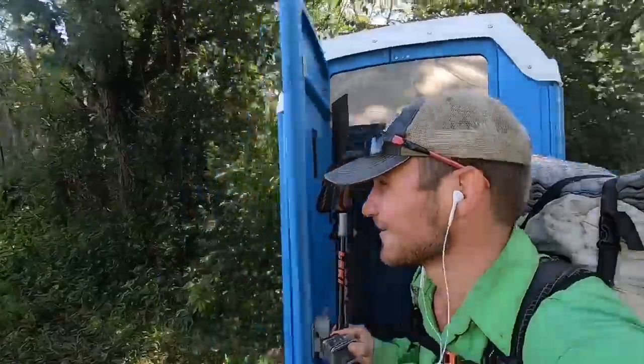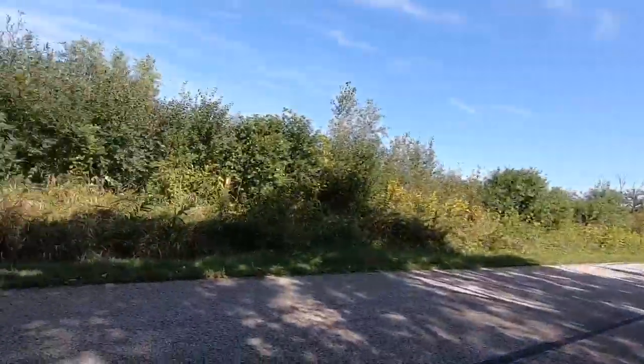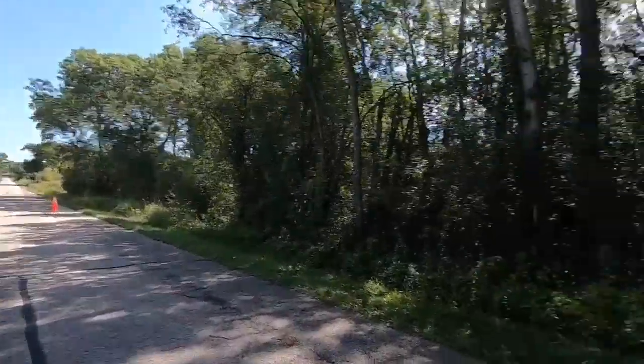In a porta potty. That's quite unique. All right, there's a blaze telling me to walk down the road for a little, but I think I cut back into the trail here shortly.